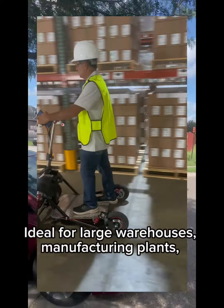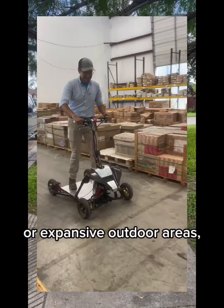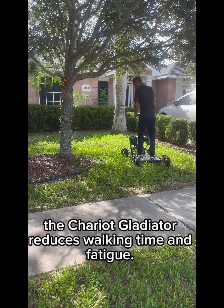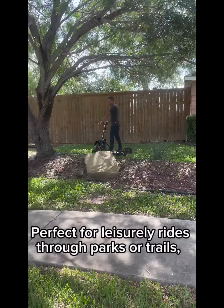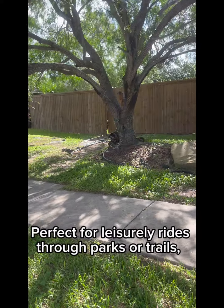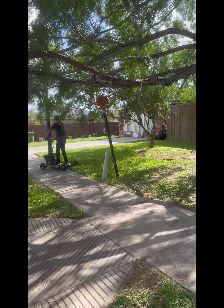Ideal for large warehouses, manufacturing plants, or expansive outdoor areas, the Chariot Gladiator reduces walking time and fatigue. Perfect for leisurely rides through parks or trails, providing a refreshing break for your feet and knees.